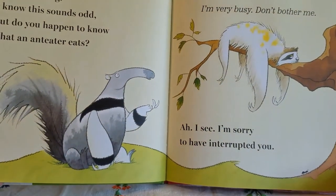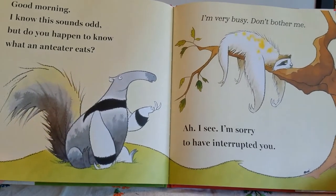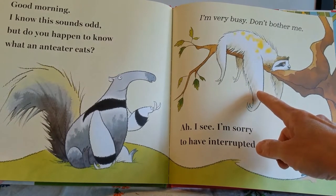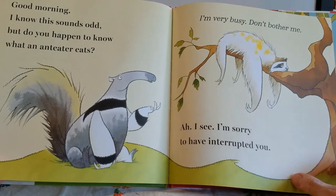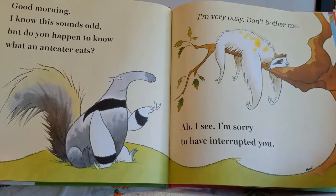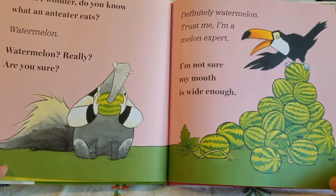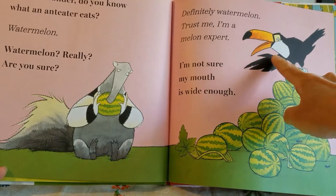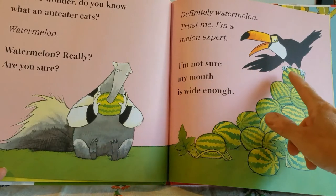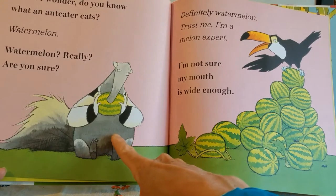Good morning. I know this sounds odd, but do you happen to know what an anteater eats? I'm very busy. Oh, don't bother me. Oh, I see. I'm sorry to have interrupted you. Hello. I wonder, do you know what an anteater eats? Watermelon. Watermelon? Really? Are you sure? Oh, definitely watermelon. Trust me, I'm a melon expert. Well, I'm not sure my mouth is wide enough.